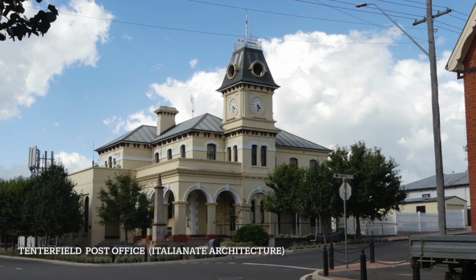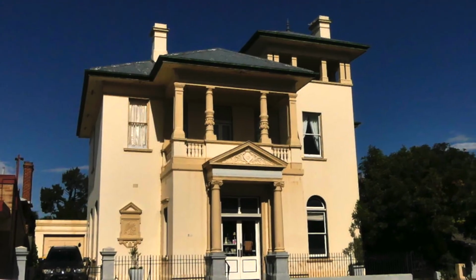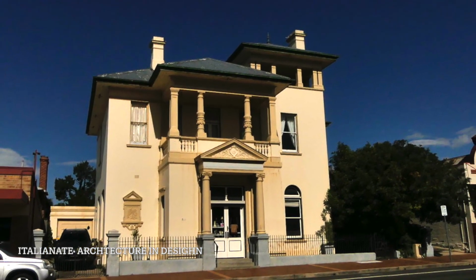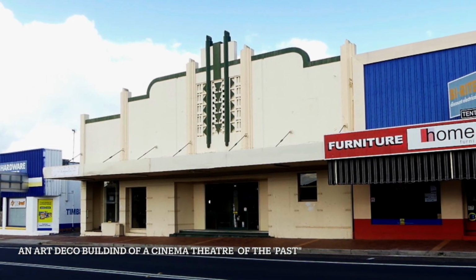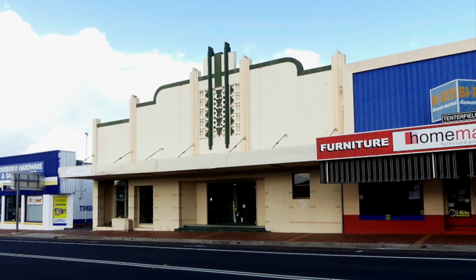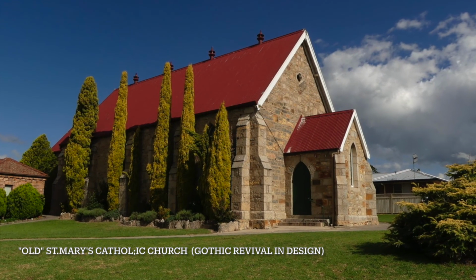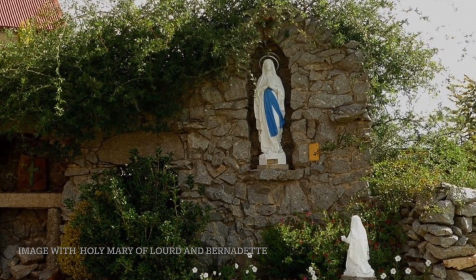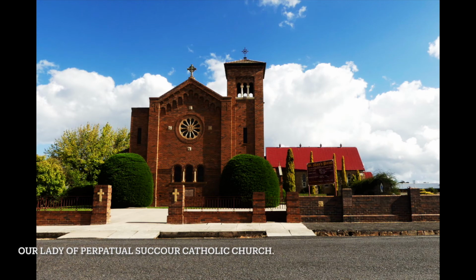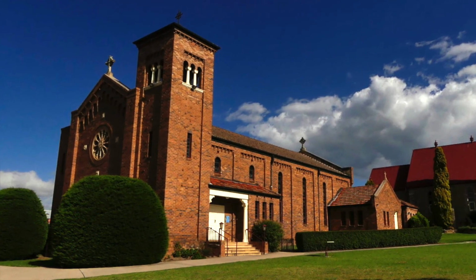A beautiful and typical classical Italianate architecture building of the 1870s and 1890s. Like many other cinema theatres of our past, it was closed down and turned into a convenience shop. The old St. Mary's Catholic Church is the oldest in the Diocese of Armidale, built in September 1866. On the same grounds is the newer Catholic Church, Our Lady of Perpetual Help, first stone laid in 1939. A Romanesque design that is being incorporated in Australian church building.